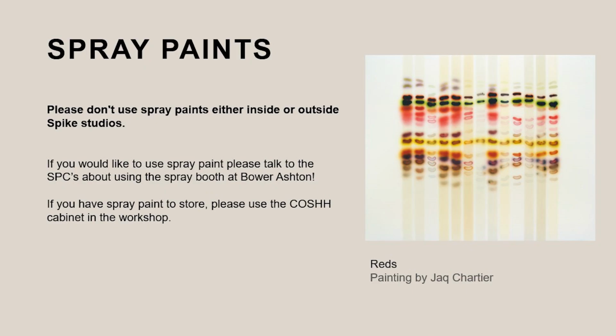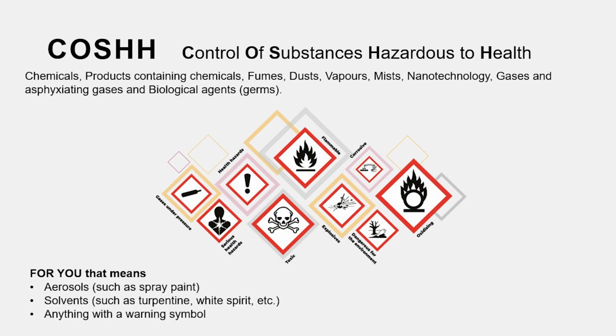Spray paints are not permitted to be used either inside or outside Spike Studios. If you would like to use spray paints, please talk to the student project coordinators about using the dedicated spray booth at Bower Ashton. If you do have spray paint to store at Spike Island, please use the yellow COSH cabinet in the workshop. COSH stands for the Control of Substances Hazardous to Health.